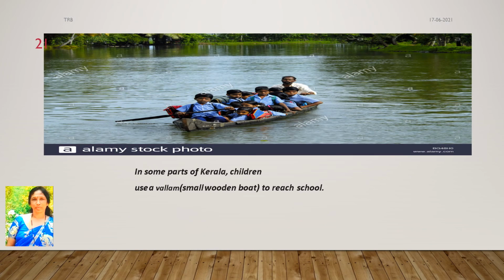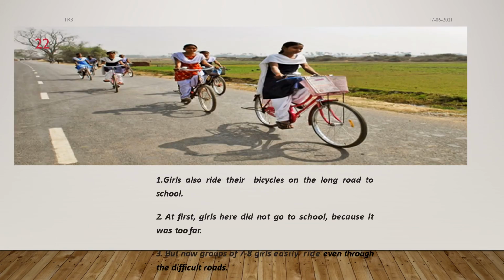Here we see a small boat and school children are traveling by the small boat. It is called the Vallam. In some parts of Kerala, children use the Vallam to reach the school. Vallam means small wooden boat. In this picture, we find some girls riding bicycles on the long road to reach the school. At first, girls here did not go to school because it was too far. But now they form into groups of 7 to 8, and they travel through the difficult roads riding their bicycles.